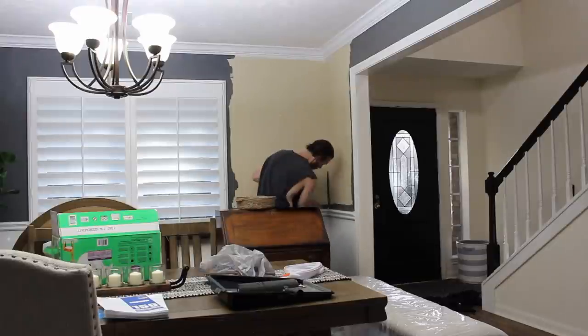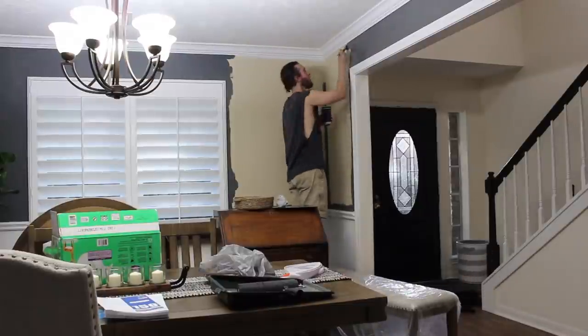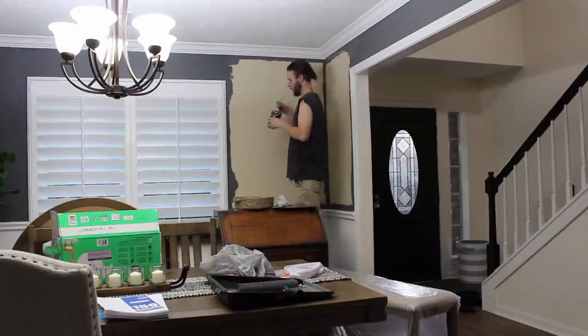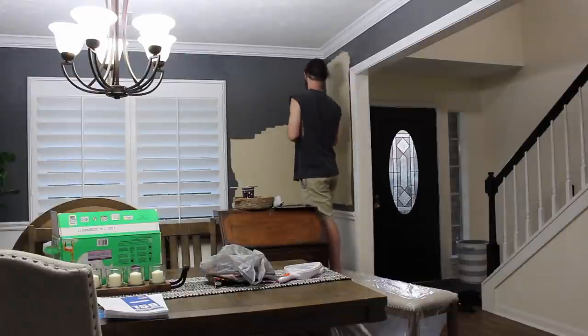I think it really ties in with the stairs, but that will be in the entryway makeover video that you will see us doing that. But it does really tie everything together since this is all kind of one open space. So it definitely makes a difference for the dining room and living room as well.